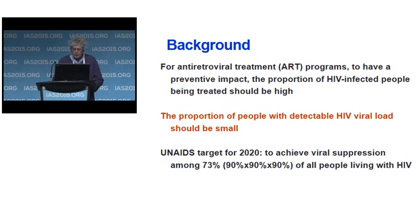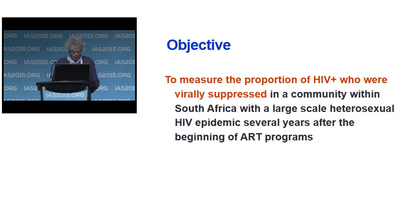So the objective of this study, as we can see on this slide, is to measure the proportion of HIV-positive people who were virally suppressed in a community within South Africa with a large-scale heterosexual HIV epidemic several years after the beginning of in-country ART programs.